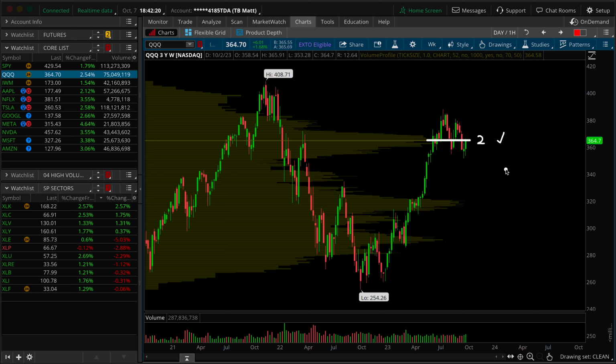Just as a general reminder, you never really want to be initiating new money trades out of point of control. That's where the market's most content distributing, in this case, shares. In the case of futures, it would be contracts, right? So two-sided trade could take place here at the point of control.